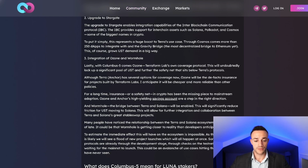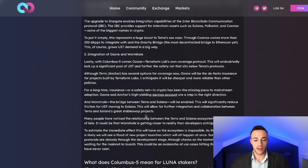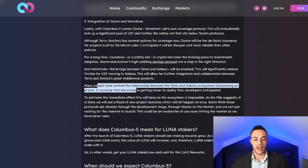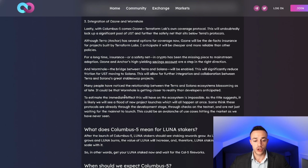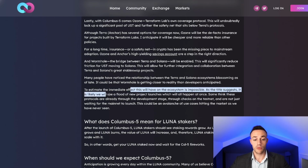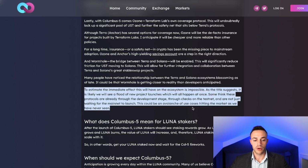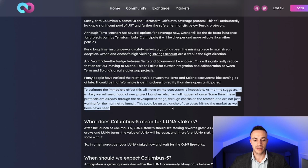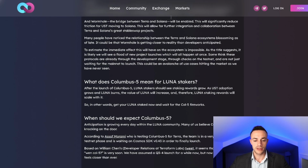And then the Wormhole, very simply, that is the Solana Ethereum bridge. So we can read right here. Many people have noticed the relationship between the Terra and Solana ecosystems blossoming as of late. It could be that Wormhole is getting closer to reality than developers anticipated. To estimate the immediate effect this will have on the ecosystem is impossible. As the title suggests, it is likely we'll see a flood of new project launches, which will all happen at once. Some think that these protocols are already through the development stage, through checks on the testnet, and are not waiting for the mainnet to launch. This could be an avalanche of use cases hitting the market that we have never seen.